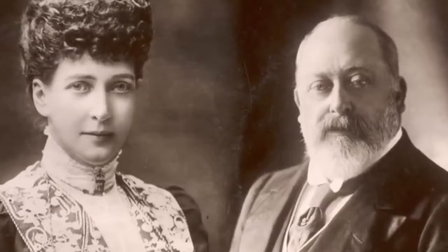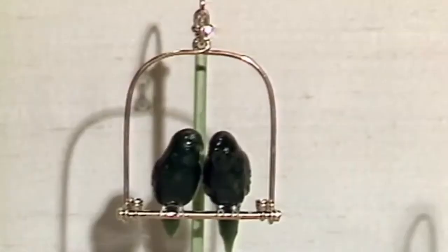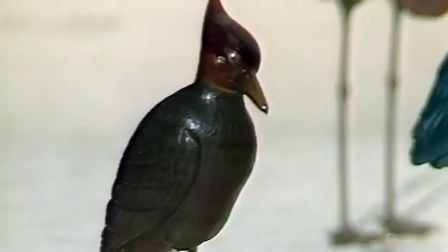And what it is, it's a collection of carved hardstone figures of animals that were in the royal farm at Sandringham. Carved from all sorts of different stones, a wonderfully skillful piece of craftsmanship. Semi-precious stones themselves, but perhaps a few garnets or rubies inset for eyes and things like that. And they must have been a charming present to receive.